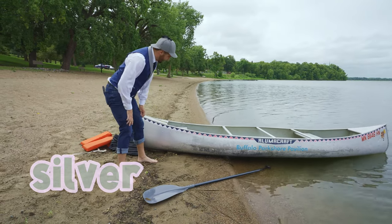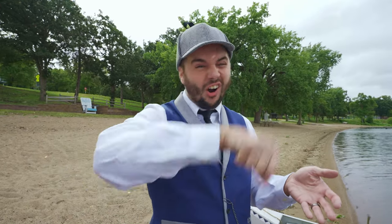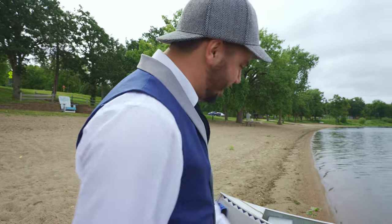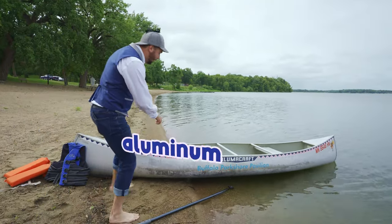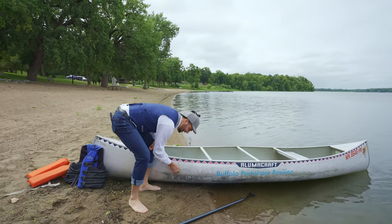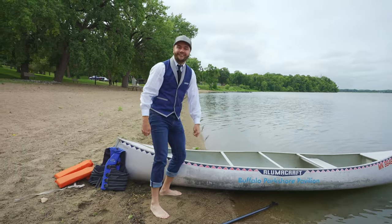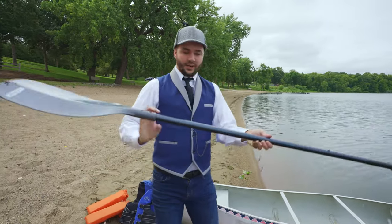Isn't that cool? Well, a long time ago when they first invented canoes, they used to make them out of wood. They'd cut down a big tree and they'd carve it out and they'd push it out onto the water. This one is not made of wood, as you can tell. This is called aluminum. Isn't that a cool word, aluminum? So it kind of sounds like this. Oh, what a cool sound.